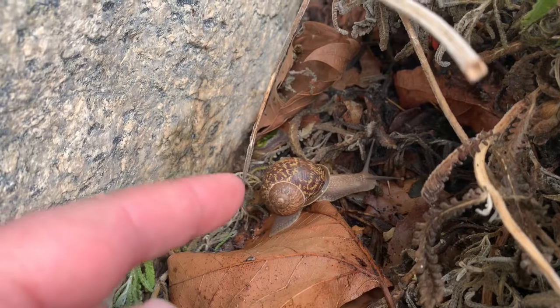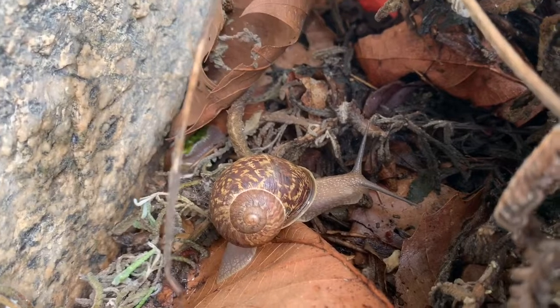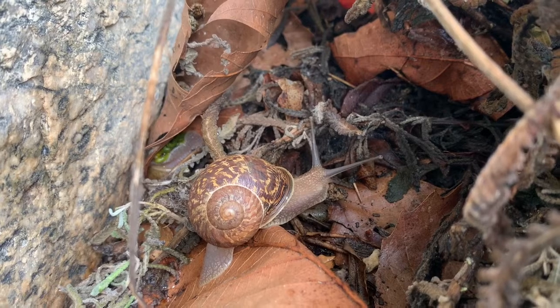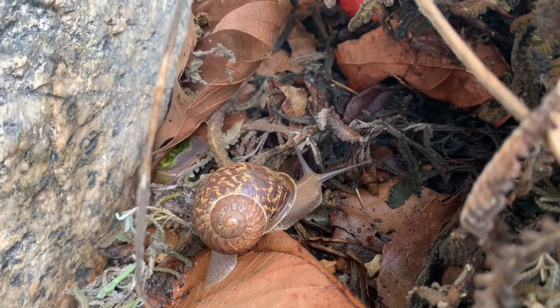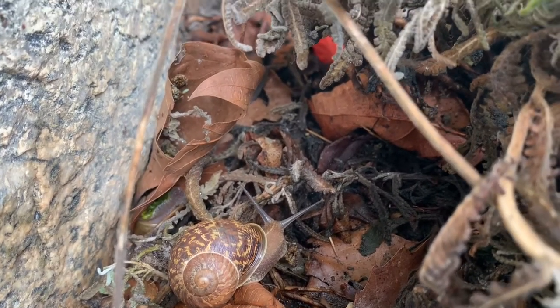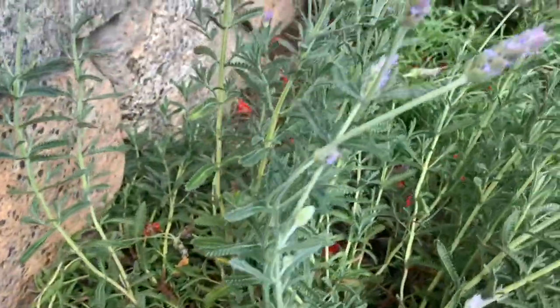Hey, little snail. Hi, little snail. I guess I shouldn't touch him. Look at those eye stalks. That's pretty cool. Well, wherever he's going, he's probably going to have a delicious lunch of old dead leaves. And of course, he'll be in a place that smells lovely, like lavender. I thought that was so cool to go out in the garden and I just happened to see some snails, and I just pulled out my camera to take some pictures and share them with you.